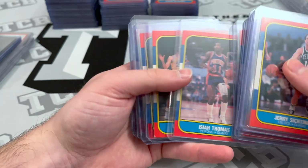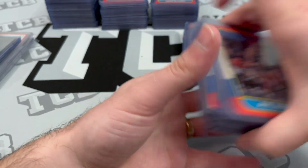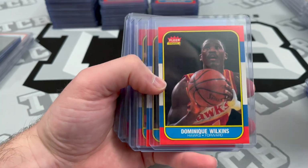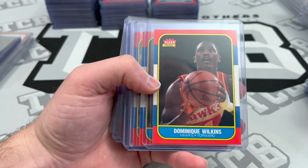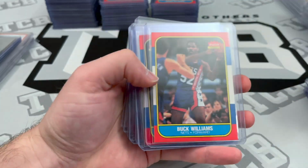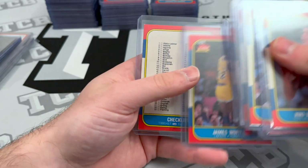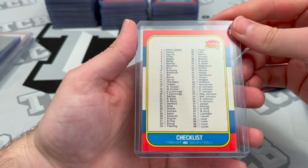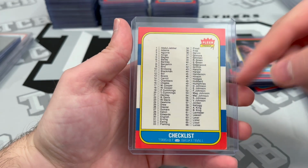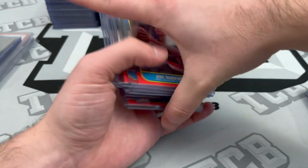Isaiah Thomas, mid-grade. The last few guys here, Spud isn't anything. Dominique looked decent. He's worthy. And then the checklist wasn't anything crazy. I think it was mid to low grade. There was a little corner ding there. It was off-centered. And the back obviously didn't look too great. So that was kind of everything.